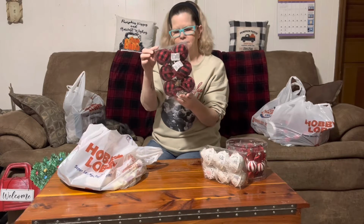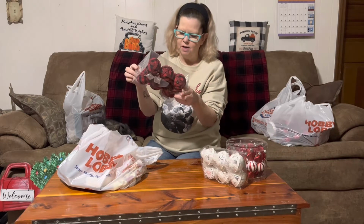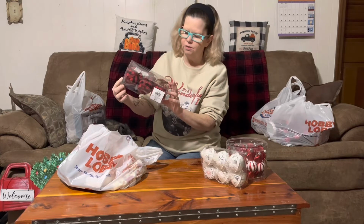Some buffalo check round ornaments, and they've got berries and pine cones on them with some ribbon.